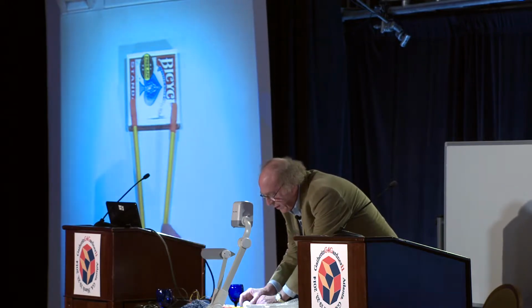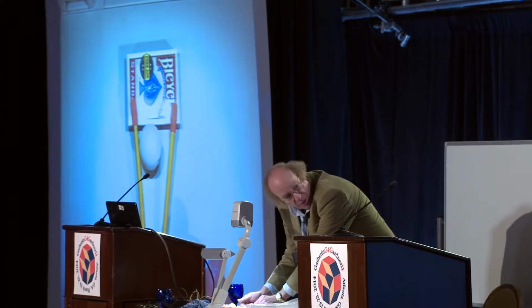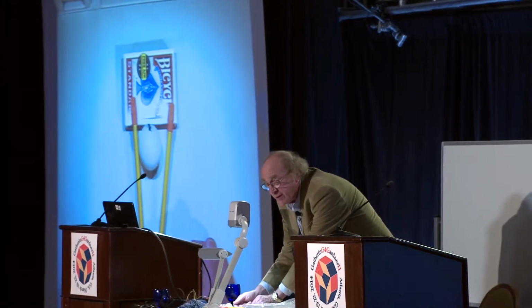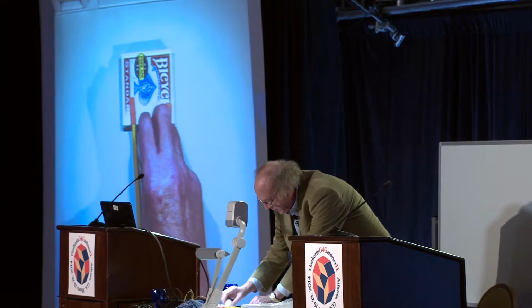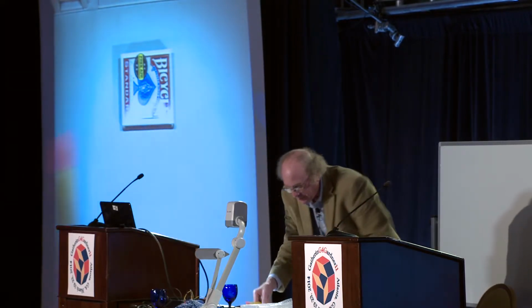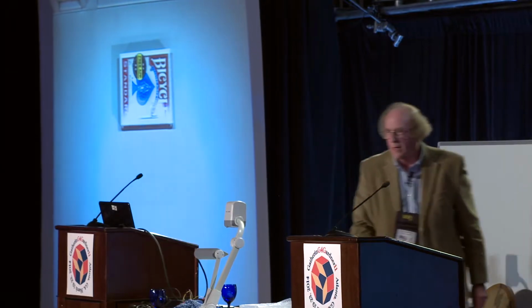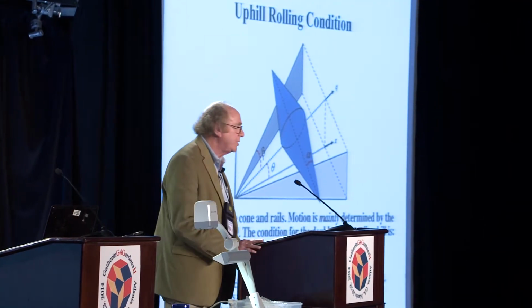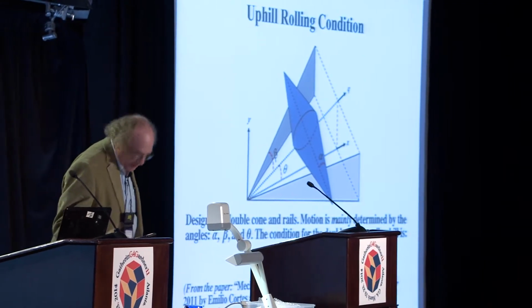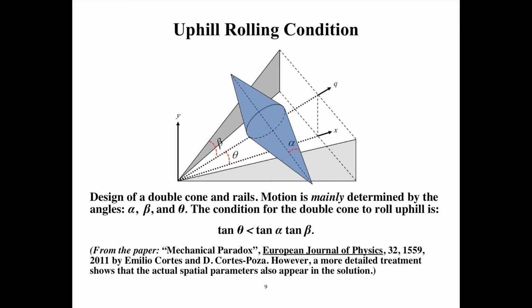So here's a very nice variant that Martin Gardner published, not in a math magazine, by the way, in the Physics Teacher, for physics teachers. So you can all make this for yourselves. The solution to this uphill roller problem, it's not violating the laws of physics, it's not anti-gravity, it's in fact the proper gravity. In fact, the center of mass is moving down as the double cone moves up.